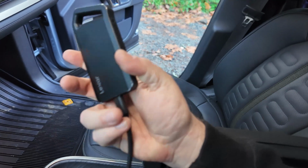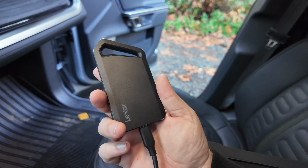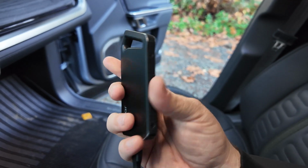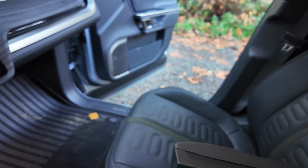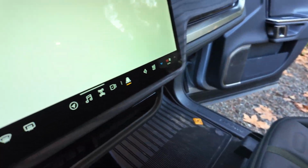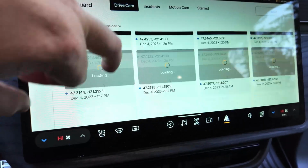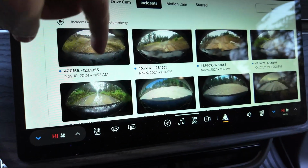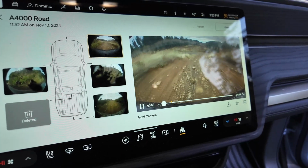SSD, this has been a champ. Got it at Costco. I think it was an SSD and a thumb drive and a few other things that I got together, and I think this is a 1 or 2 terabyte drive. So when we have Gear Guard events, it will show everything. So this is my drive cams all the way from last year. Incidents, you know, just me going through the puddles and stuff like that. Apparently this is an incident to them.